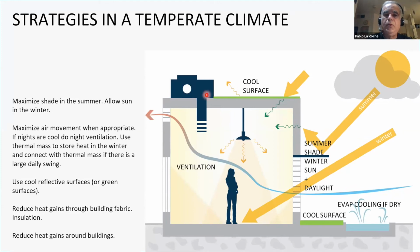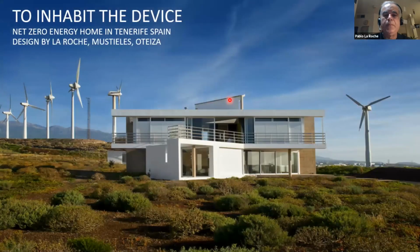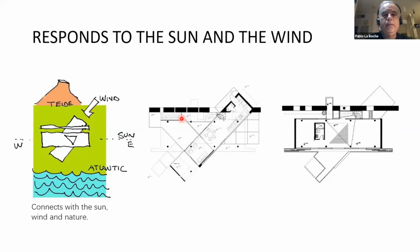So there's some protection in the summer and then some allowing of the heat in in the winter. I'm just going to show you quickly a couple of examples. One of them is in Tenerife in Spain, a project that we developed in which we looked at wind coming from the northeast to orient a part of the building, and then solar geometry to orient the other part of the building.